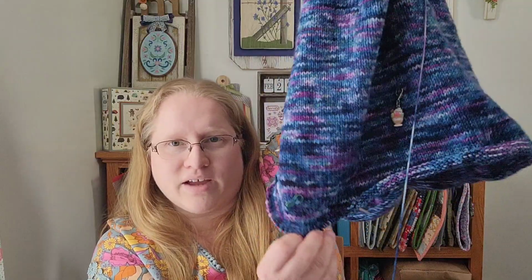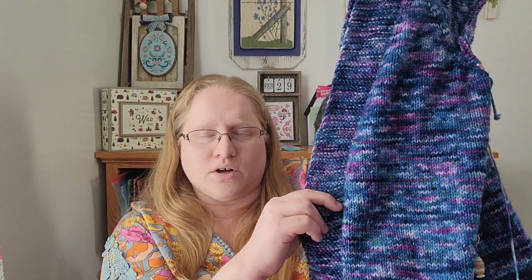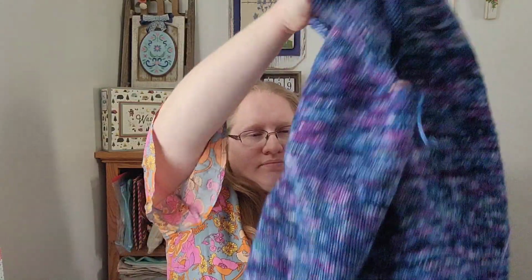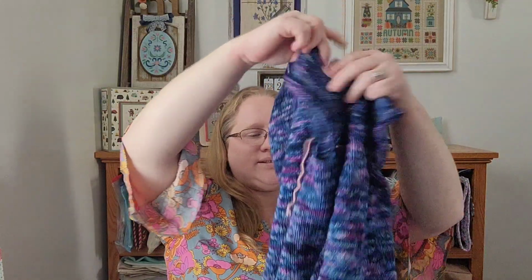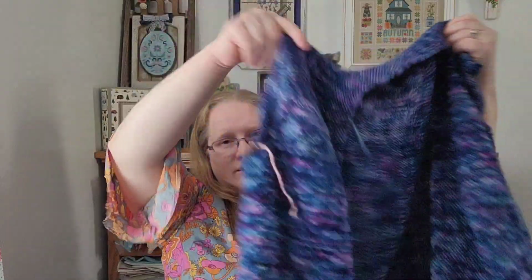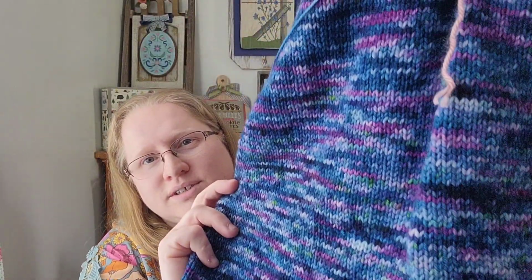And I've determined that from this marker here, I need about 3 inches. So I think I've got about 1.5 inches left. And then I can switch to doing this, what is this called? Garter stitch, where you're just knitting on both the front and the back instead of doing knit and purls. And then I will be ready to start on the sleeves. I'm excited to have this ready to wear. It's beautiful, lovely colors.